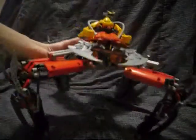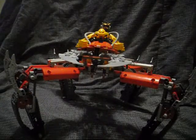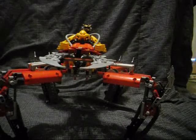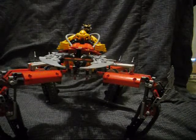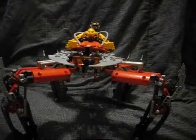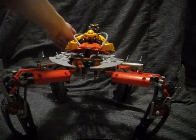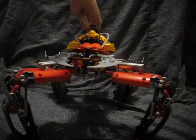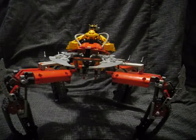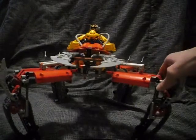So, there you have it. Scopio XV-1. And, come to think of it, I haven't done a review on the chariot vehicle yet. And I do have that set. I might do it sometime next week. So, that is all. And, I forgot to mention, there are also these ball launchers on the side up here. So, I would highly recommend that if you have enough money, or if you're lucky enough to get one for Christmas, you could get the set.